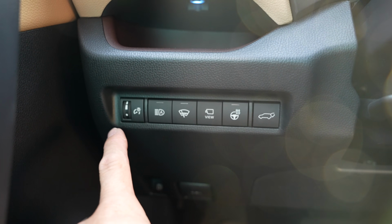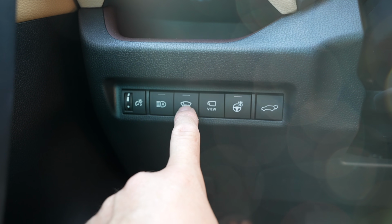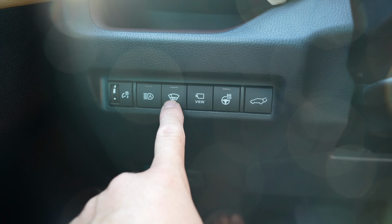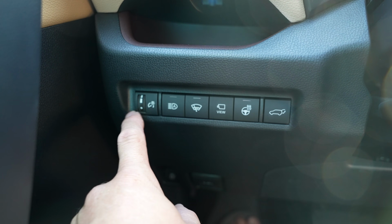And then up here we do have automatic high beams, heated, I believe that's for the heated steering, up by the heated windshield wiper zone to melt the snow off there. Camera view, heated steering wheel, pop the rear hatch, adjust your lights.